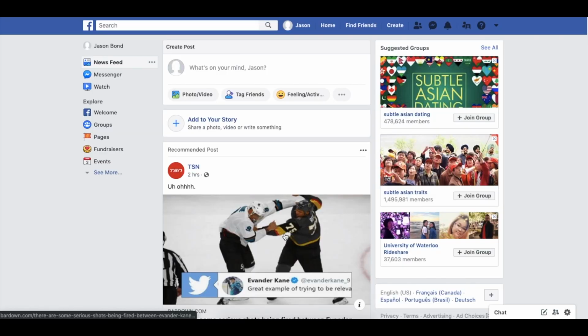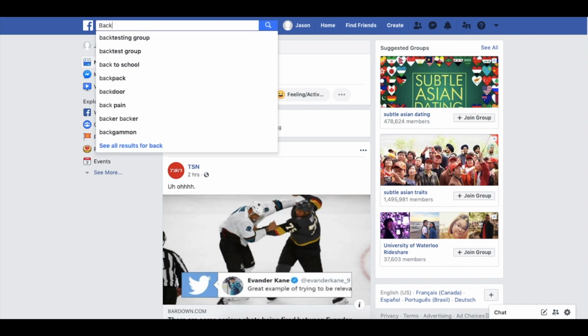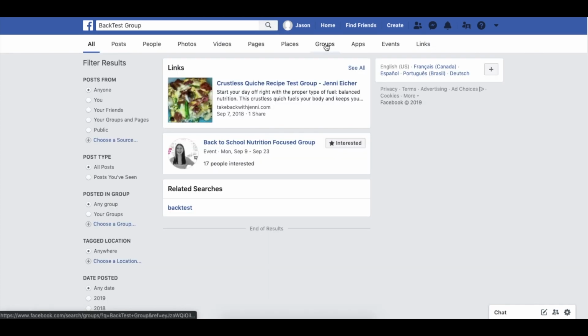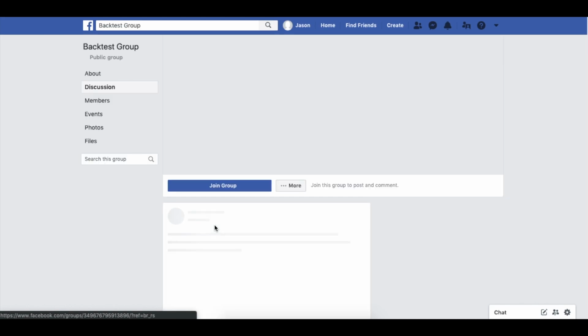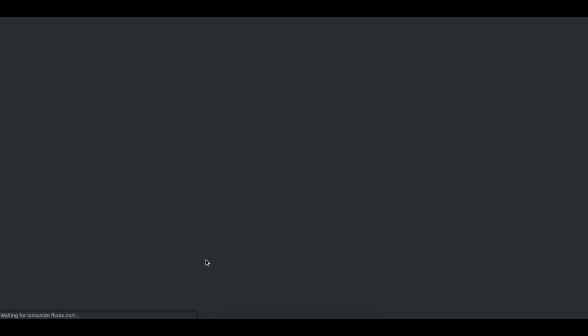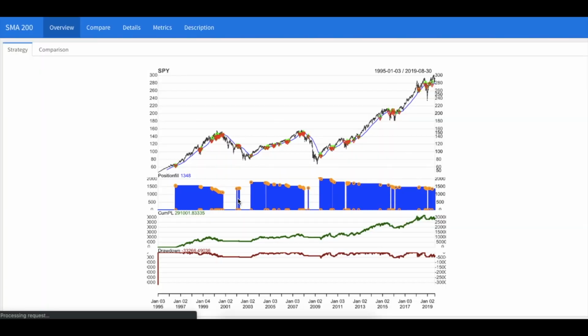So to get the document, head over to Facebook and search for Backtest Group. Click on the Groups tab up at the top. And we are this one right here. So there's only one member. It's just me right now. And it has a picture of the NYSE. So just click on that. And so I've posted the document right here. So just hit that. And it'll download right there. And you can open it up.